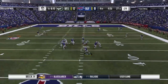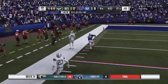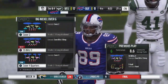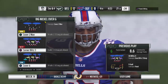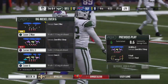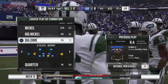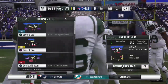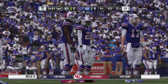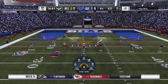Working out of the shotgun. Here's Allen. Looking left side. That's caught by Macklin. And he'll be out of bounds as he gets this down to about the 21 or 22. A gain of 6 there on first. Six yards was the pickup on the last completion, so here's 2nd and 4.